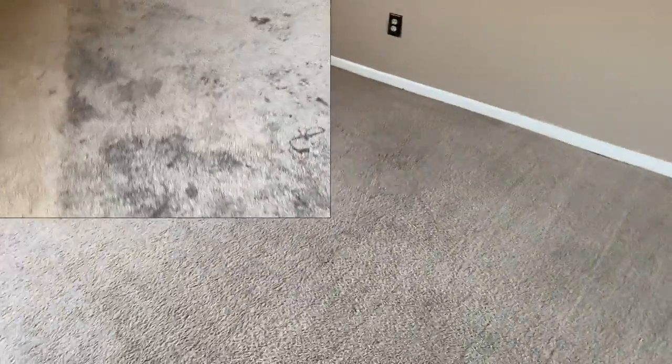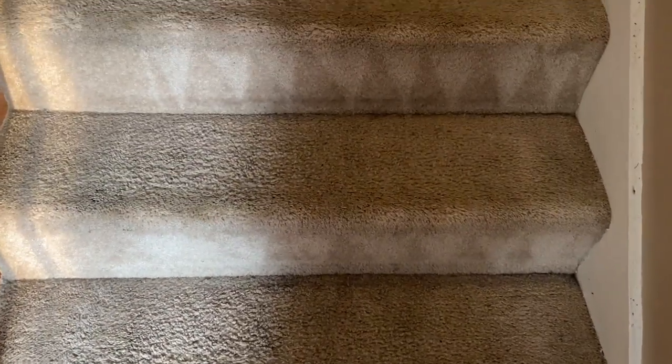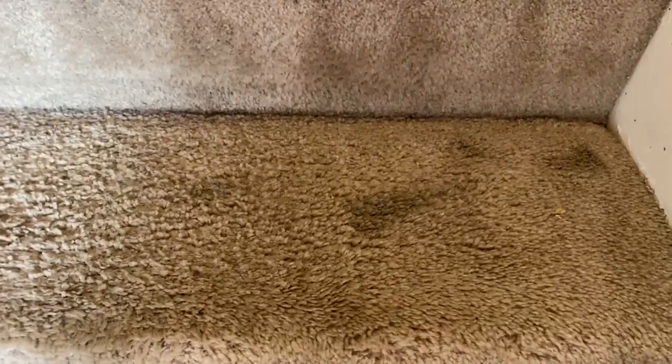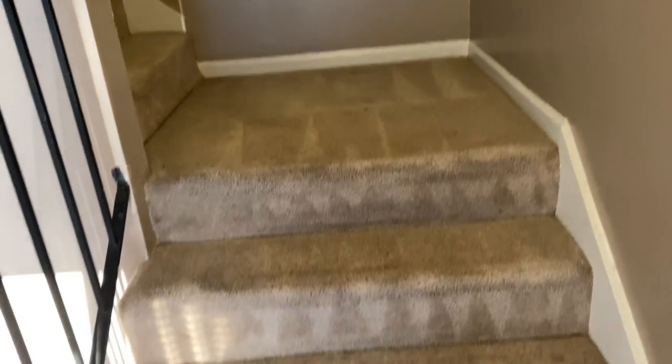And y'all, I'm gonna post right up in here the befores. And y'all see. All right, guys, y'all remember how these steps used to look? I don't know what that is, paint or something. But we're gonna do our best. But y'all seen it before. Now y'all see the afters.